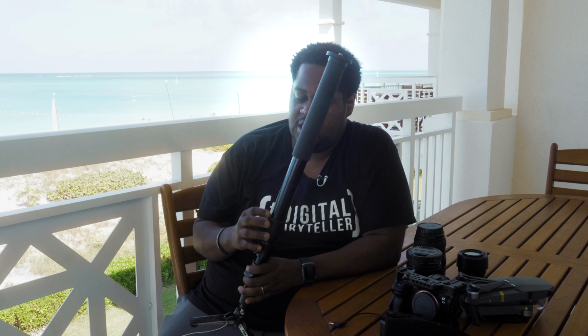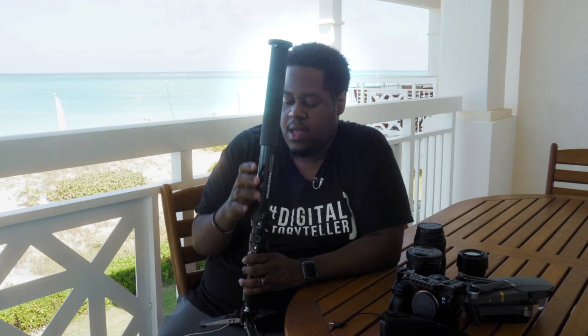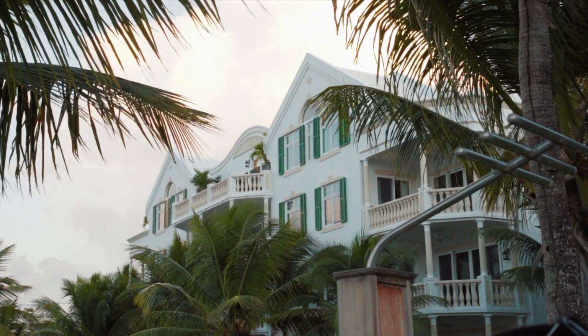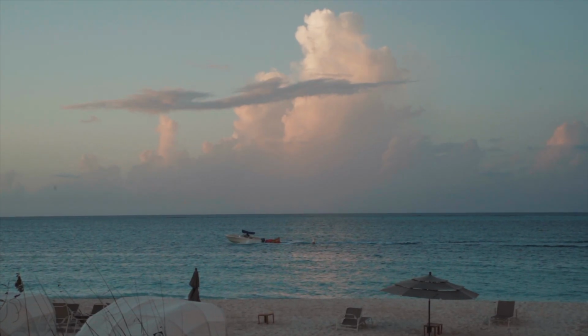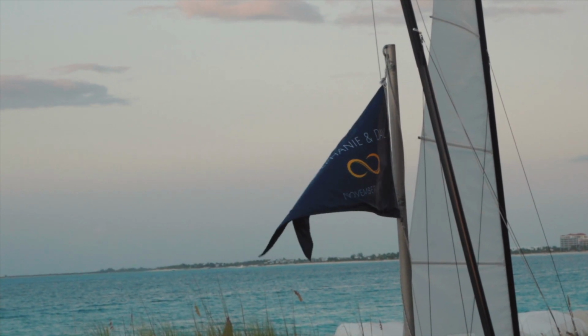This right here, ladies and gentlemen, is my Manfrotto monopod. I've had this for about 3-4 years, maybe even more than that. But this guy, I never leave home without a monopod. The reason is because monopods are convenient, they're mobile, they're small in terms of footprint, and you're still able to get those steady shots that you need to get.